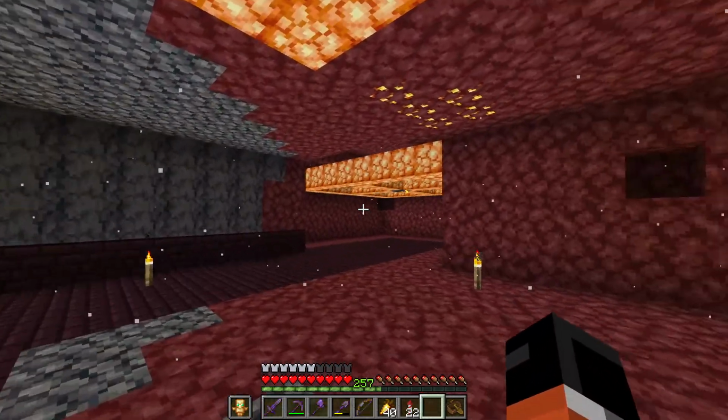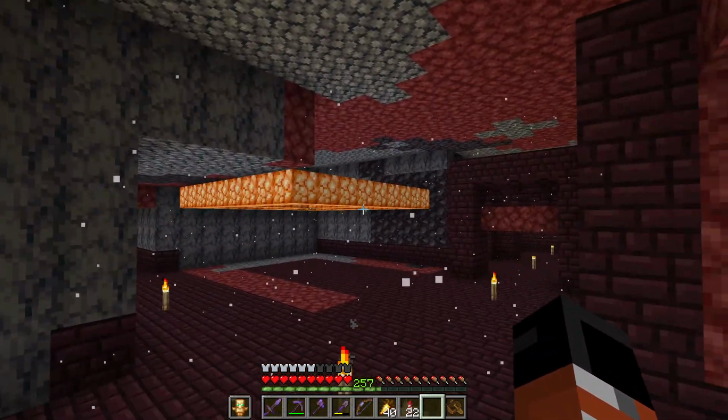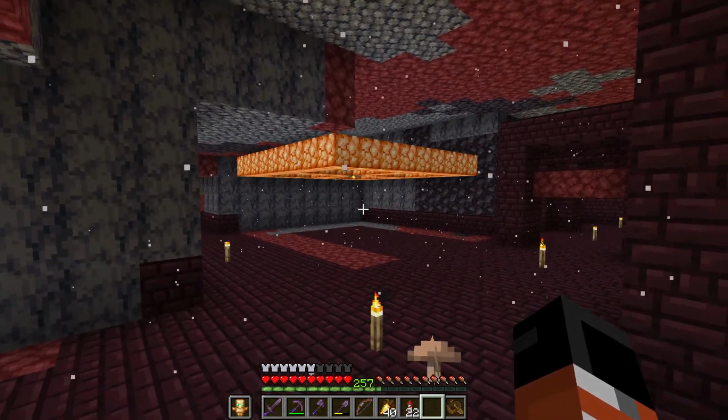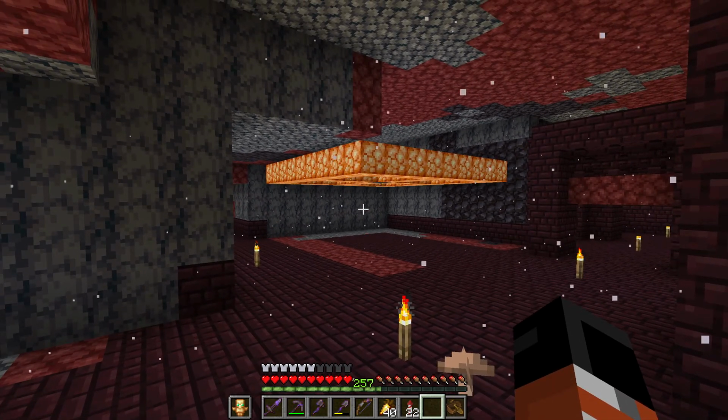Now, since these are really far apart, we might have to tweak our design a little bit because getting them to travel all the way from their spawners to a point here where we can kill them might be a little bit of a hassle, but I have a cool design in mind that we can use, and I think that it'll come together nicely.